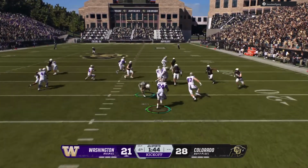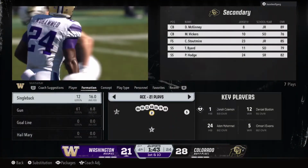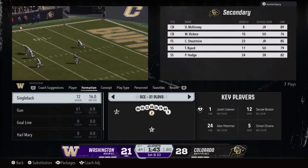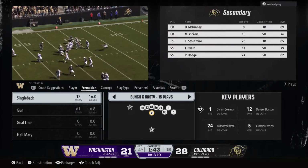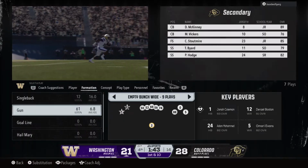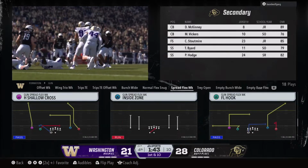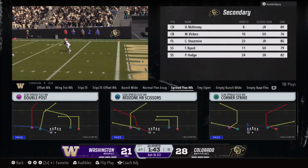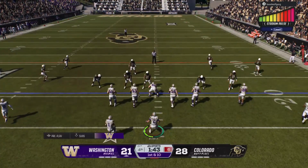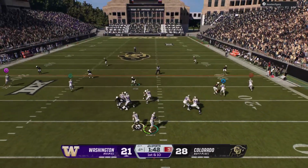From inside the 10, here he comes. Not a lot of space to be found. Good hustle by the coverage team, and they stop him at the 21. They'd love to put a long drive together here as they start from their own 21.